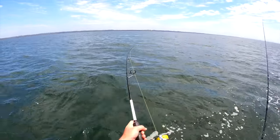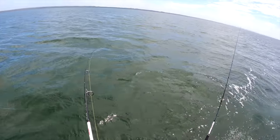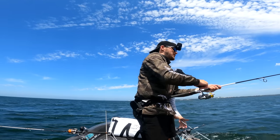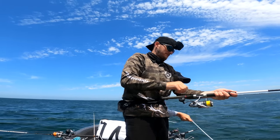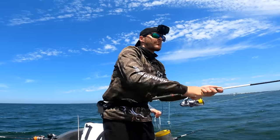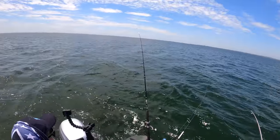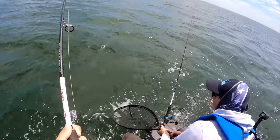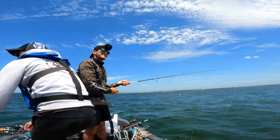I got a fish on here. Whoa, it's a snapper. Nice panty for sure. It's going all right. There is a lot of current, but just having my lunch too. I reckon it's a nice fish. Oh, you get that net ready. You ready? Whoa, snapper! Woo! Now that is what we want.